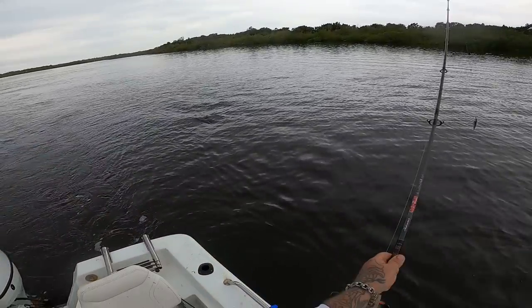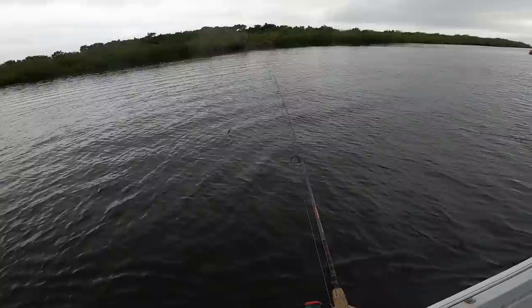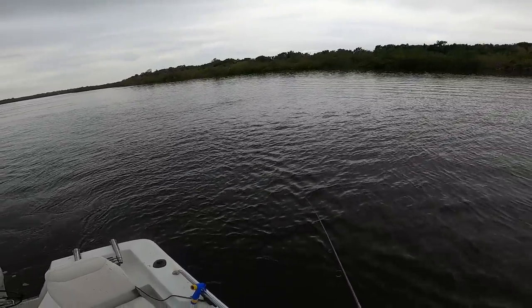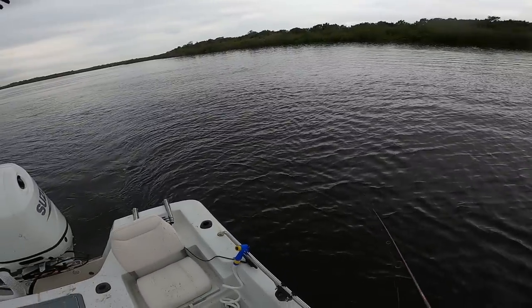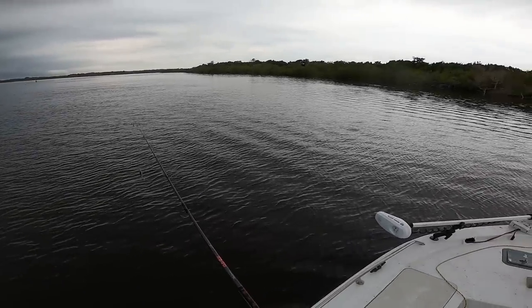Yeah, that's a dolphin or something. That's a shark. It's a shark. No way. Yeah, big old shark. Big old shark. Might have been a bull shark. There they are over there. All right, here they are, guys. We found them again.